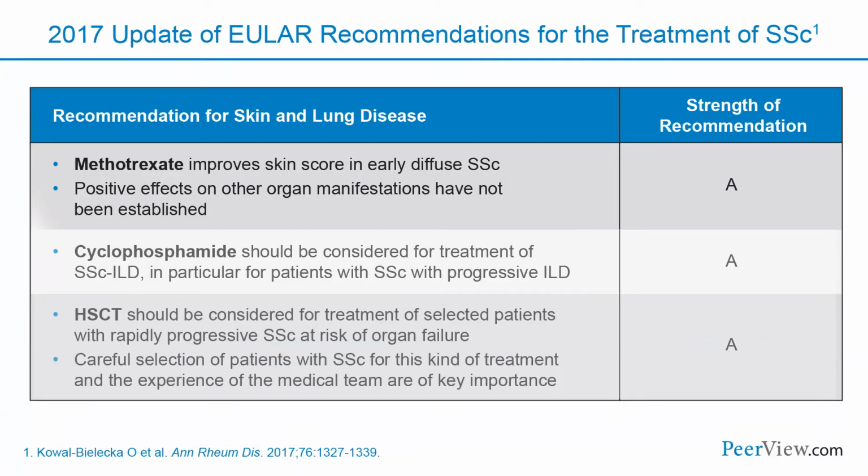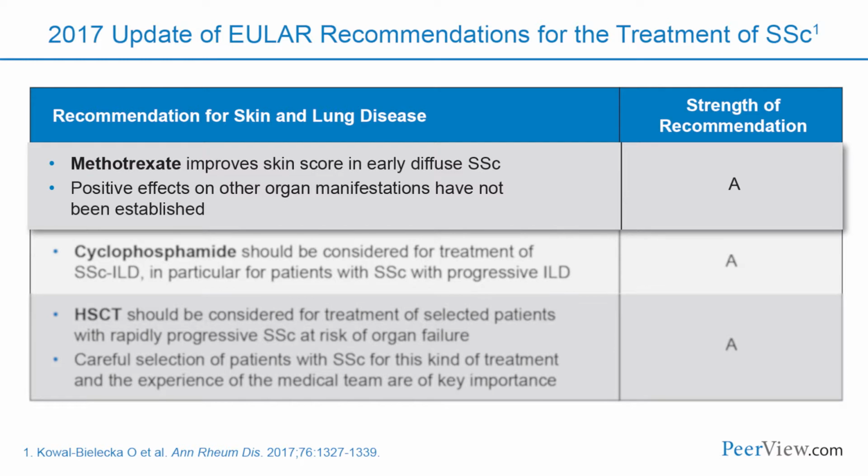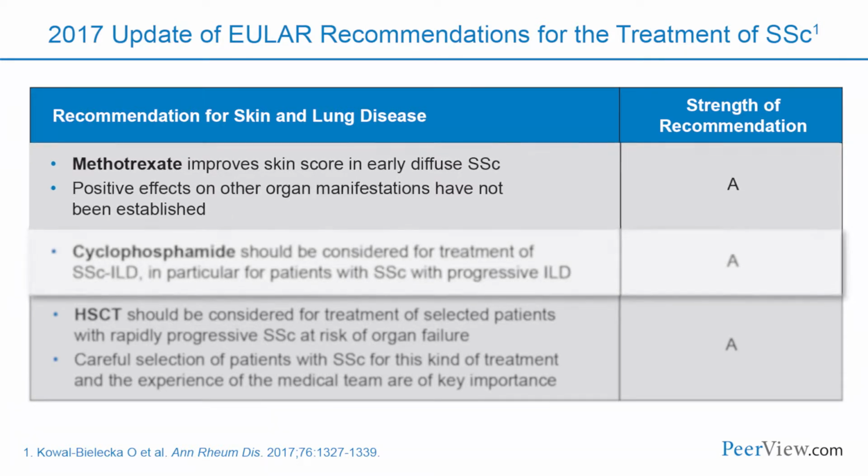The recommendations by EULAR for skin and lung disease were published in 2017 and include methotrexate, which improves the skin score in patients with early diffuse scleroderma. However, its effects on other organ manifestations have not been established, and I would note that it should be avoided in patients who have evidence of interstitial lung disease because its potential toxicity could confound the interpretation of changes in lung function in such patients.